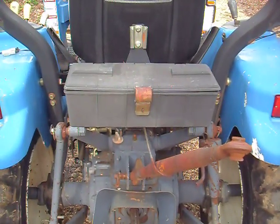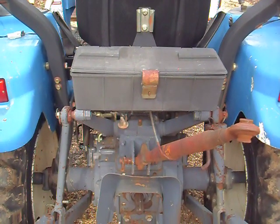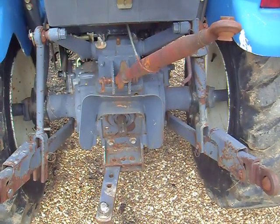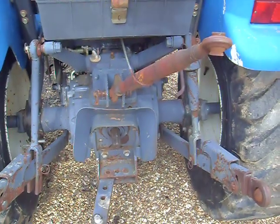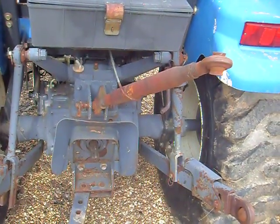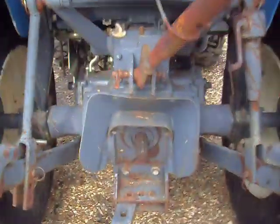Plastic toolbox, I've got a stainless steel toolbox that I can put on here. I might do a video on that. 3-point hitch. It's got the extendable bottom bars for hooking your thing up straight. It's got a rusty old top link. Let me clean that up, or maybe even Tractor Supply has a newer, better one, cheaper. Let's see.